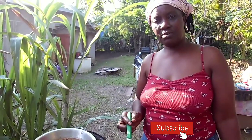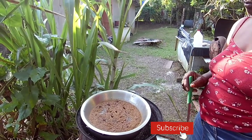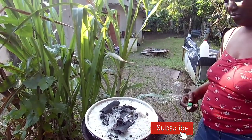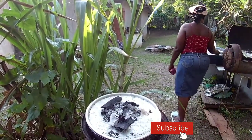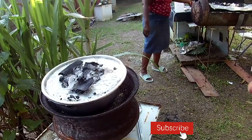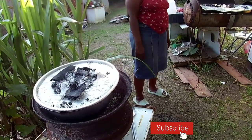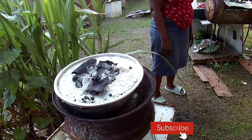Alright guys. Remember, hers is in the water, not on the direct fire like mine. And like I said, your container is thicker. If you notice, hers is in two different containers, because you have the big pot with the water, then you have the pudding pan. So hers will actually take more time, and mine is in the thinner container. So alright, guys, stay tuned. It's just 5 more minutes for it, alright?